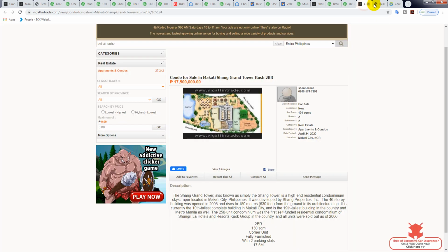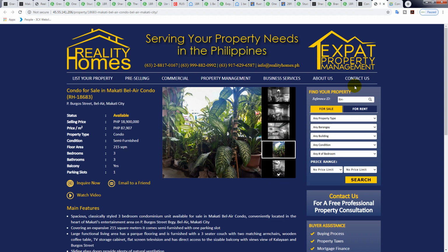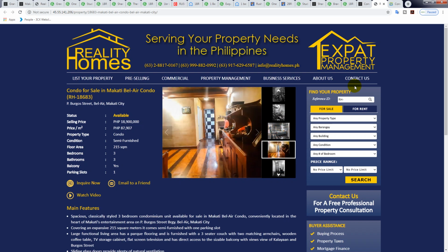It's even better value than Shang. It's not Shang, so technically I would probably want to spend more, get a little less space, and go with Shangri-La personally. But if you just want a huge space, then this is it, guys. This is the one. It only comes with 1 parking slot, not 2. Okay, it is a nice unit, which is Mccartey Bel Air Building.